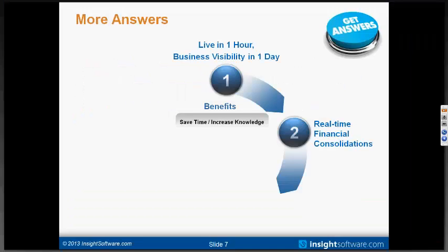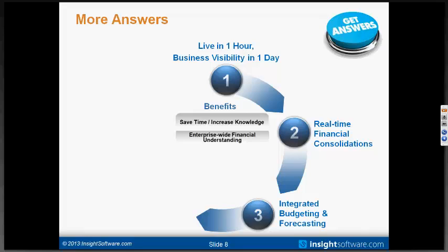The key benefit of this approach is an immediate enterprise-wide financial understanding. Many of our clients have told us that this capability and this level of visibility has driven meaningful improvements to their bottom line. Next, let's talk about integrated budgeting and forecasting.